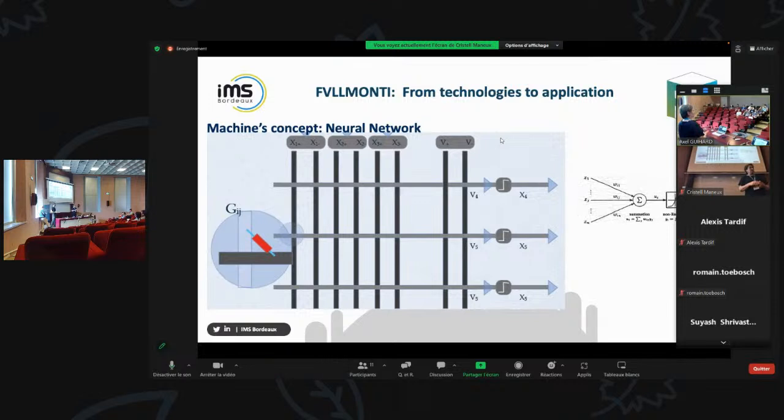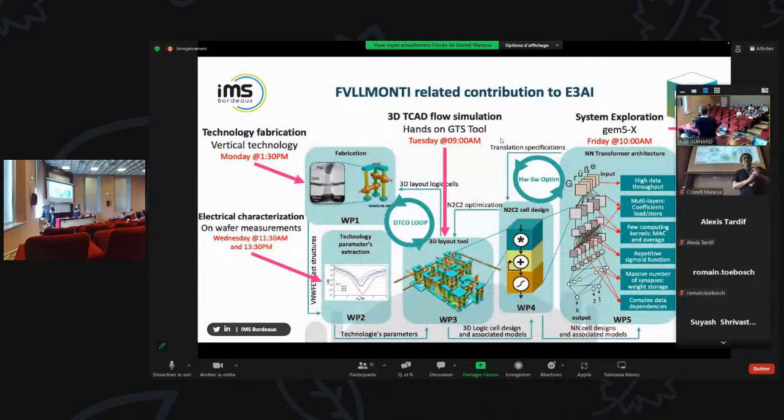This is why inside this project, we have two loops. The first loop investigates the DTCO loop, design technology co-optimization: from the transistor itself, vertical technology, its characterization, then its virtualization inside a dedicated software, and then the in situ design, and then we can go around like this to optimize everything. The second loop is linked with the application. So this is the hardware software optimization loop.